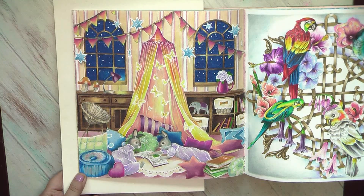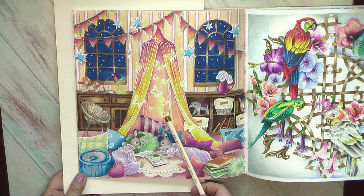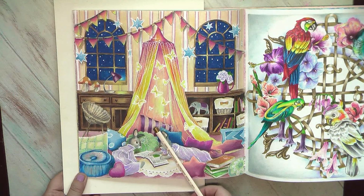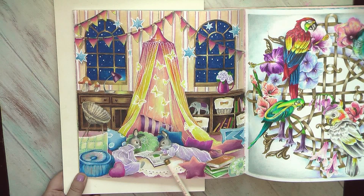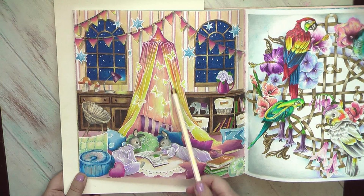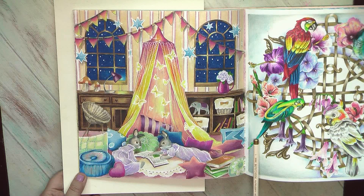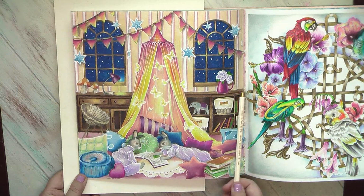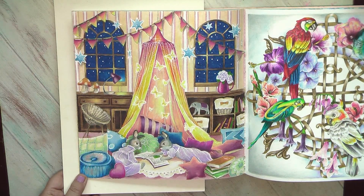The strange part was all those flying butterflies. I still don't know what they are representing. Maybe they are part of this canopy, maybe they are reading a book about butterflies, so they imagine that they are flying. But apart from this slightly confusing part, everything else was good. You know that I love to color all those details of the furniture, of the interior, all those vases, baskets, so it was quite a pleasure.